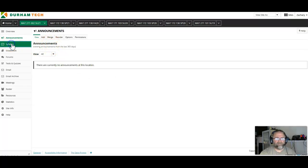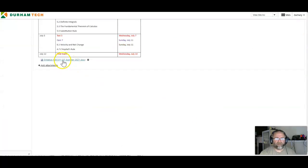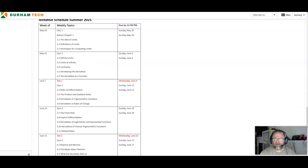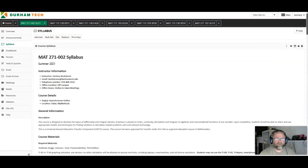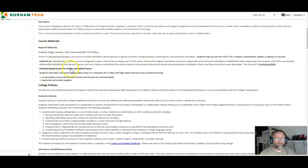All right, the next thing is the syllabus. This is super important, and I have this both copied in, and I also have a Word document at the bottom. If you click on that, you can print a copy or save it if you want to, but this goes over most, if not all, of the information in the class. It's got all of my contact information, the required materials. Remember, you do need a TI-83 or TI-84 calculator for this class. You can't use any of the other ones. You can't use a TI-89 or 92 or the Inspire or a smartphone. It has to be one of those two calculators, TI-83 or TI-84.